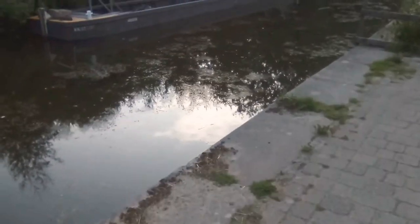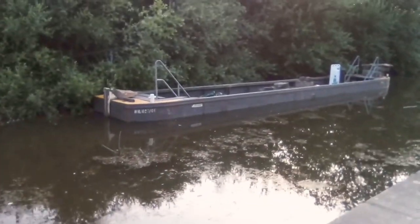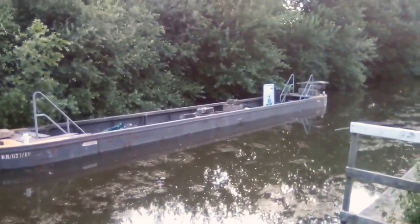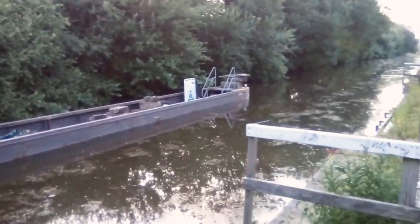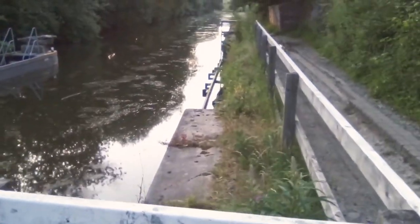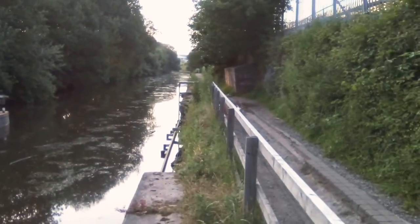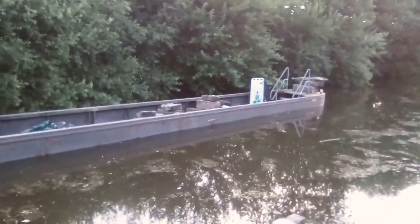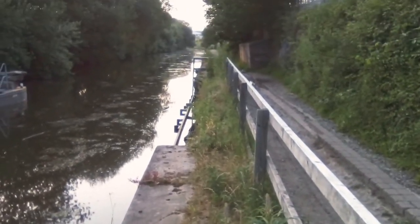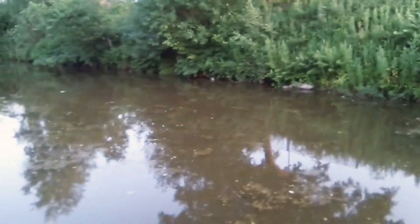Interesting little bits like this barge, which is full of rocks which have fallen away from the bank here. So that barge is repairing sections that are still falling. It's very old, but they do keep it in as best repair as they can.